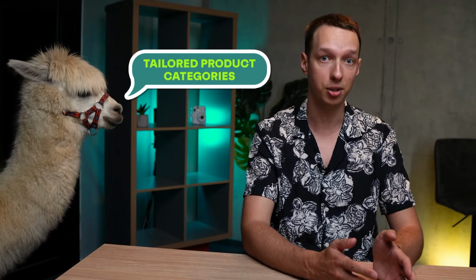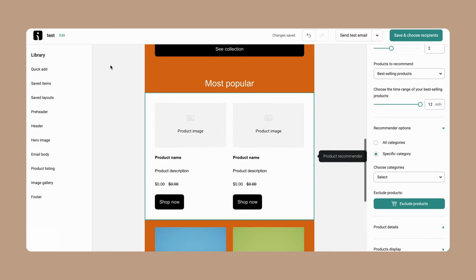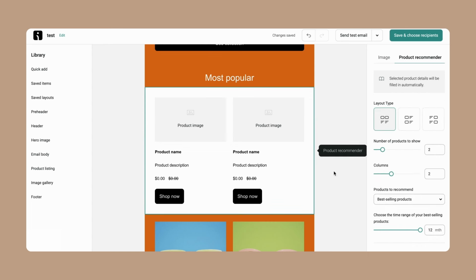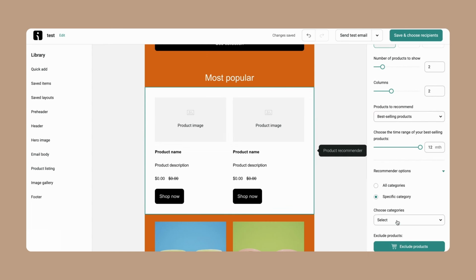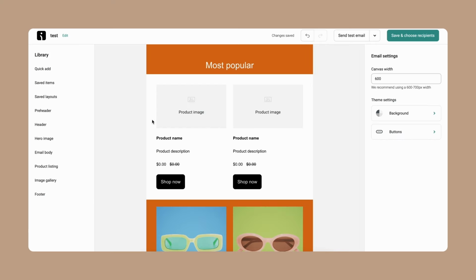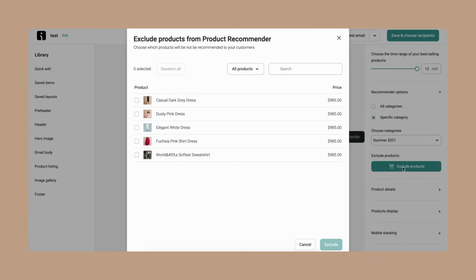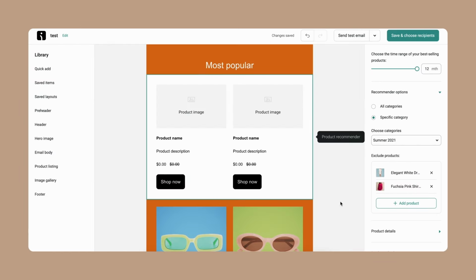Email Builder. First off, we've made it easier for you to connect with your customers' specific interests. Now when setting up product recommendations in your emails, you can select specific product categories. This means if you know your customers are into, say, eco-friendly products, you can make sure those are the items they're seeing. It's all about making those recommendations more relevant and ultimately more effective. But what about items you don't want to recommend right now? Maybe something's out of stock or just not ideal for promotion at the moment, right Frank? No worries, we've got you covered there too. You can now exclude specific products from your recommendations. This feature works whether you've selected specific categories or not, giving you complete control over what's being showcased in your emails.